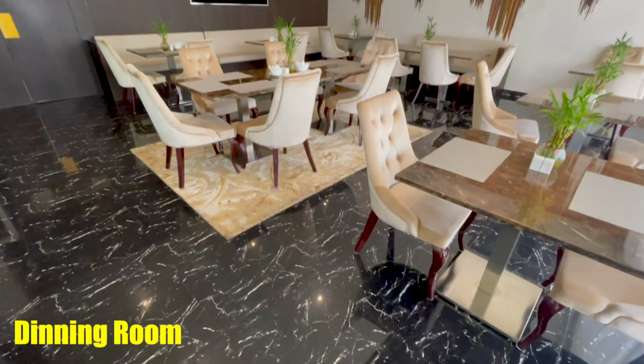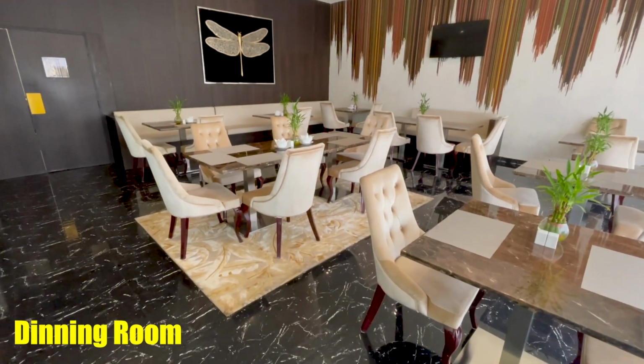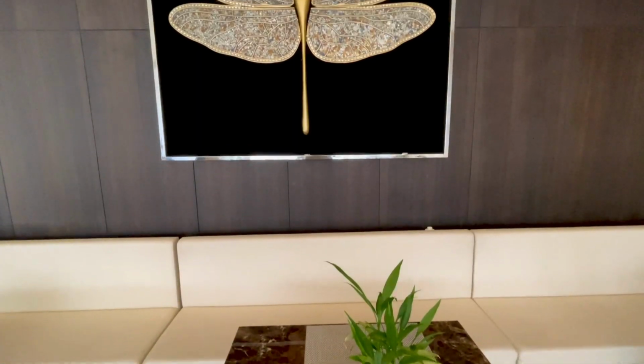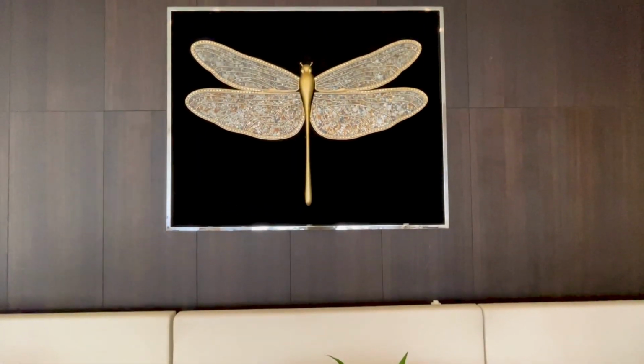We will start off in the dining facilities, and it is absolutely stunning. The marble floor, the finishings are absolutely beautiful. You can see the texture on the wall behind me. It is world class, and the artwork just ties the whole room together, which is such a spectacular piece. This is for in-house guests, but it is also for guests that are out-house. They want to come for breakfast, lunch, dinner. This is the place to come.